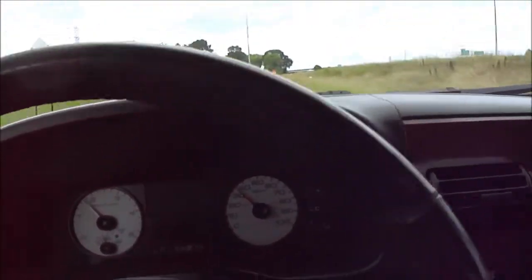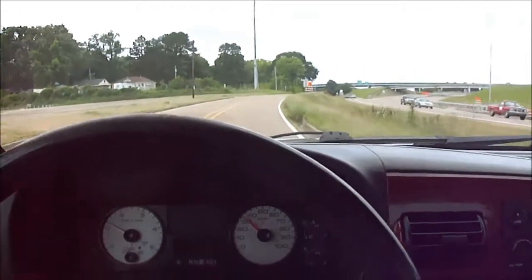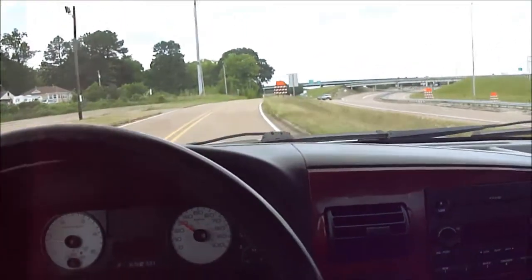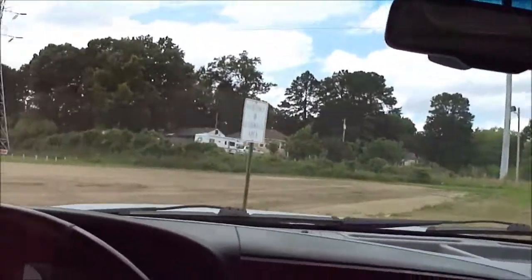You can see I was getting down on it. Doesn't run hot. No problems. Got the automatic headlights and fog lights. I just cut those on. Oh, almost missed my turn.